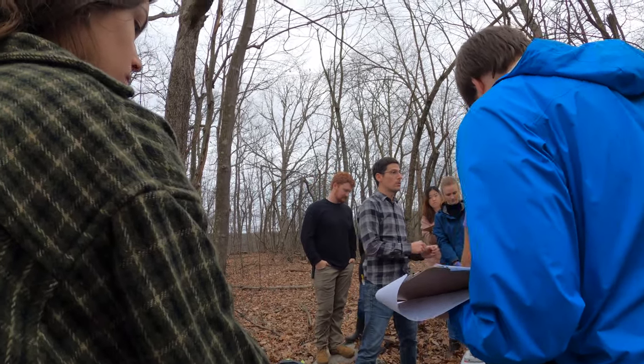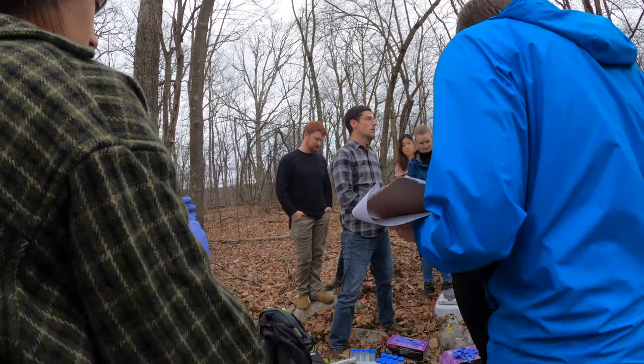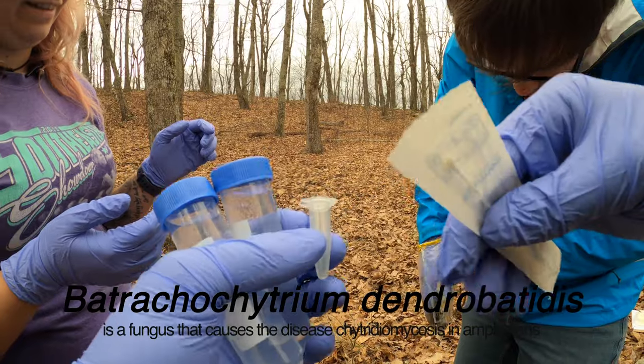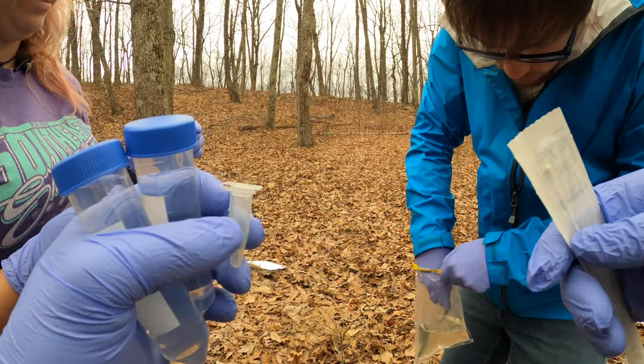All right, so the first swab we're going to do, same procedure. We're going to take a swab for BD, and break it off into this tube right here, and then send it off to a lab to get tested.